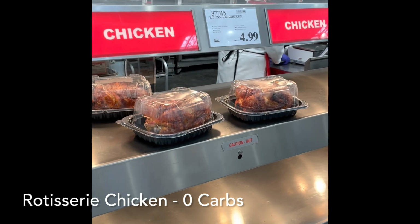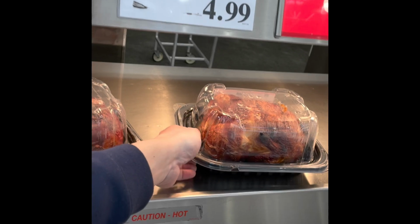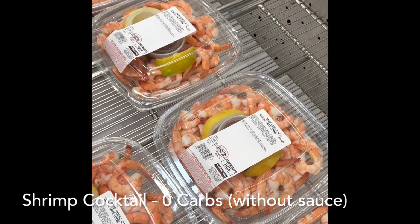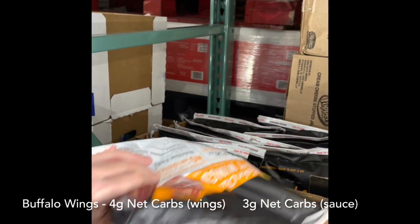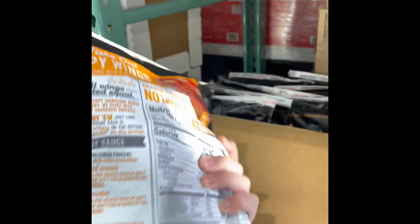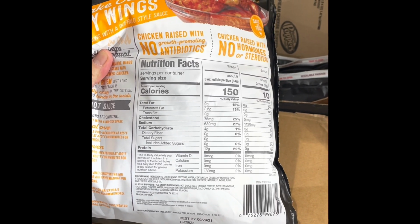Speaking of meat, the first stop is Costco's rotisserie chicken. These are so versatile just to eat straight hot or to use in chicken salads or slice up for sandwiches. Next, we have shrimp cocktail. These are great for snacking or placing out to entertain guests. Now, I always have a couple bags of these chicken wings in my freezer. You could microwave them or bake them in the oven. Either way, they are a fast and easy snack or a dinner. They are also great for just watching the game.